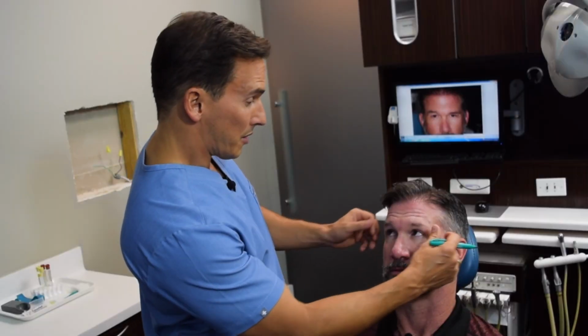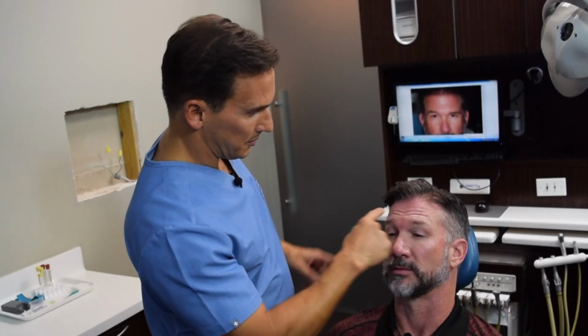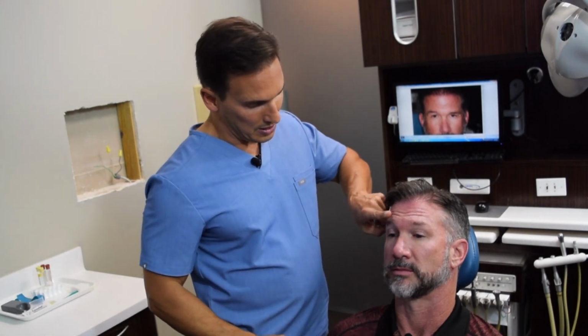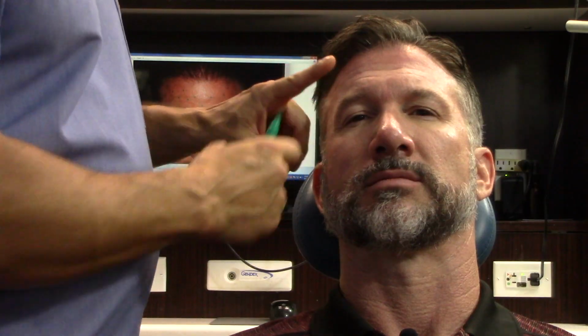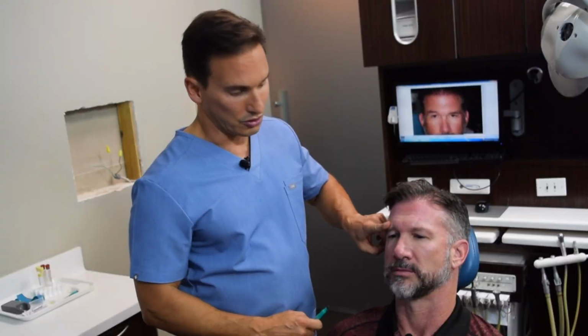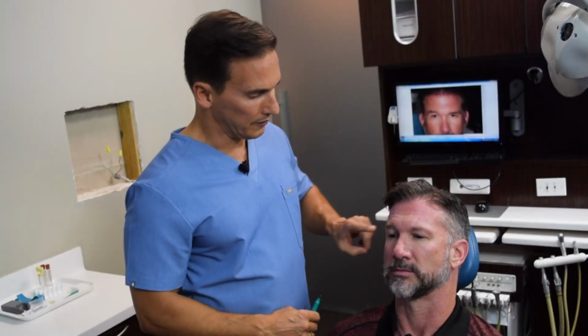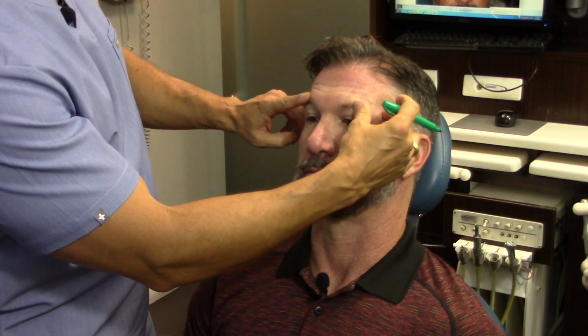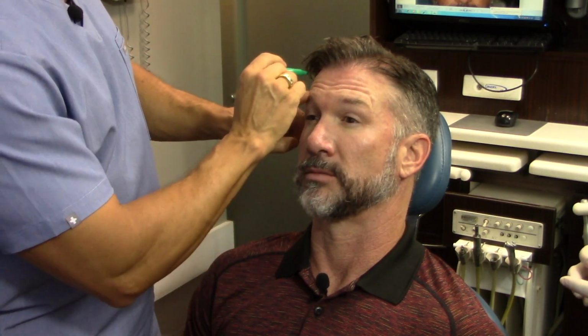So I'm going to have you lift your eyebrows for me. We see deep creases all the way across. Where we have to be really careful is right above the brow, not to inject 1 centimeter above the brow, because Botox and Dysport, remember, relax the muscle. So we don't want that muscle relaxed and the brow to drop and make the brow any heavier than it already is. So first thing I'm going to do is just draw a little map. Lift your eyebrows for me again.